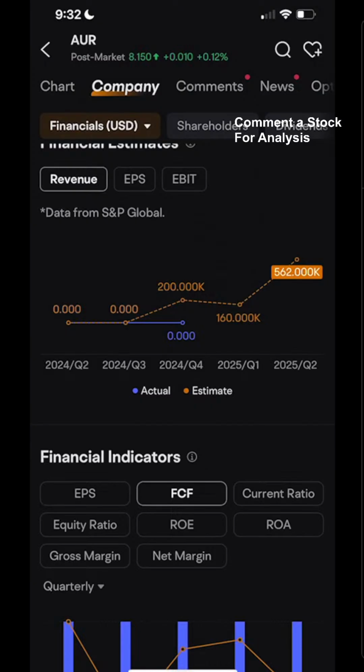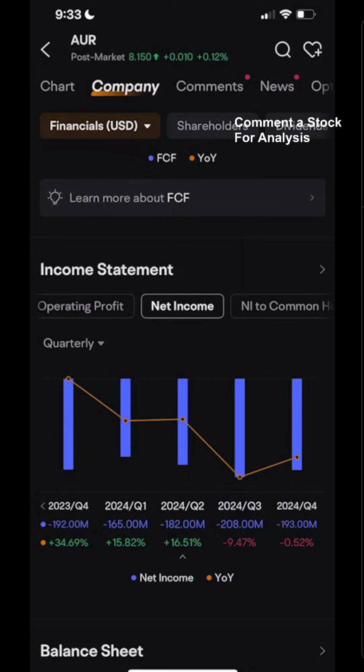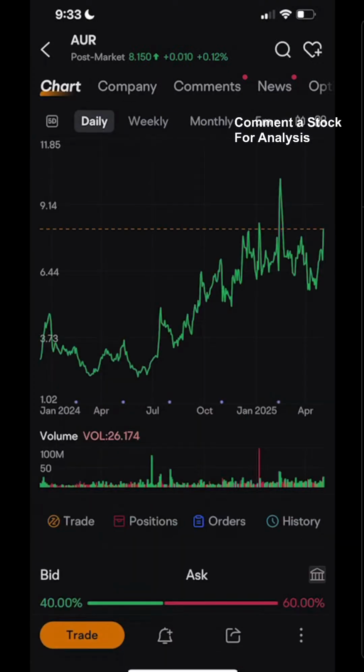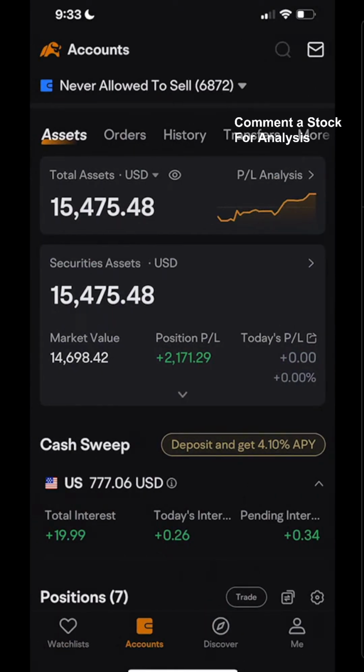So I would absolutely stay away from this company. They don't sell a product or a service. They have no sales, and they're losing 200 million a quarter. So there could be some good fundamentals here, but I don't think I could trust my money with that one. That one looks really risky.